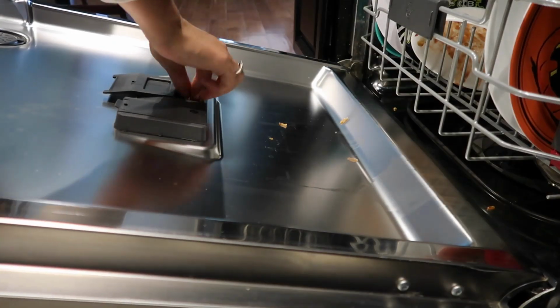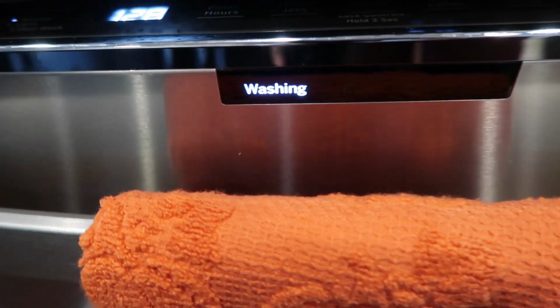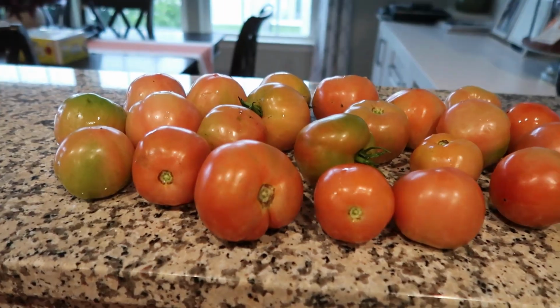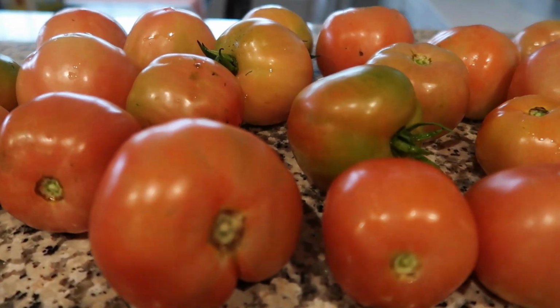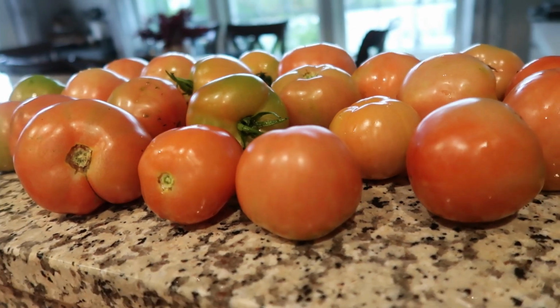I also wanted to get our dishes washed overnight, so I'm going to get that started. And Max and I ran out to our garden and we found so many tomatoes on this day, I guess due to all the rain. So I'm going to package up some tomatoes and deliver those to some of our neighbors. And we are just going to go on a walk and watch a movie when we get in the house.